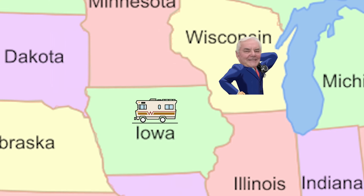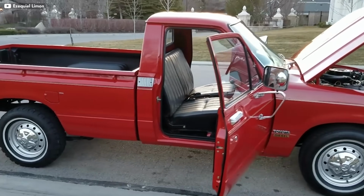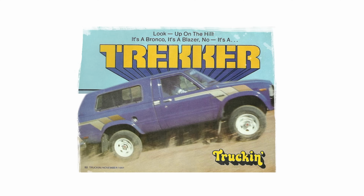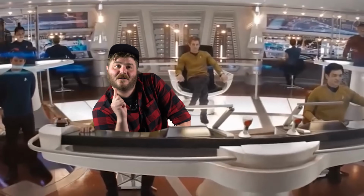Safro hit up Winnebago, who was just a couple states away, and he was like, yo, Winnebago, if I get some Toyota trucks over here, can you guys put backs on them for me? Yeah, we're Winnebago. We turn cars into houses. So Toyota agreed to the partnership and sent over some bare bones versions of the Hilux. What this new marriage birthed was the Toyota Trekker. It's actually Trekkie.